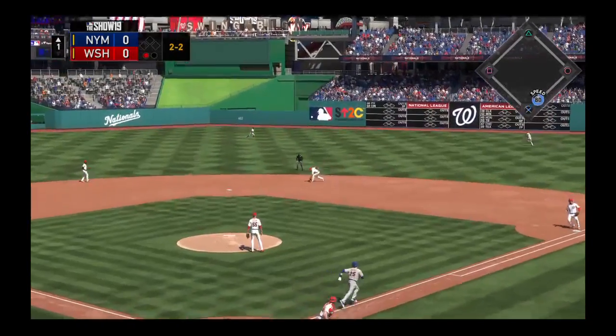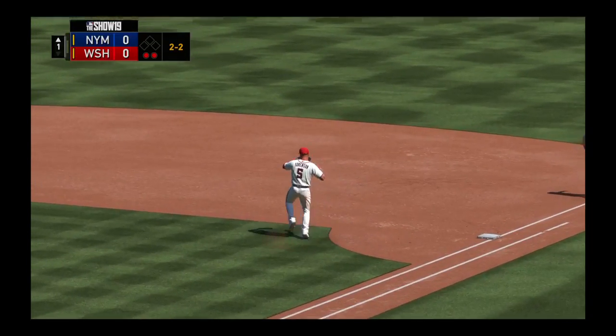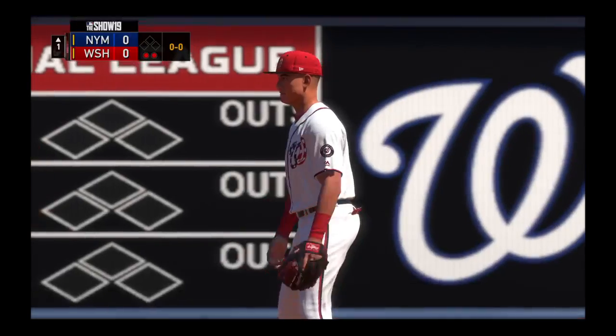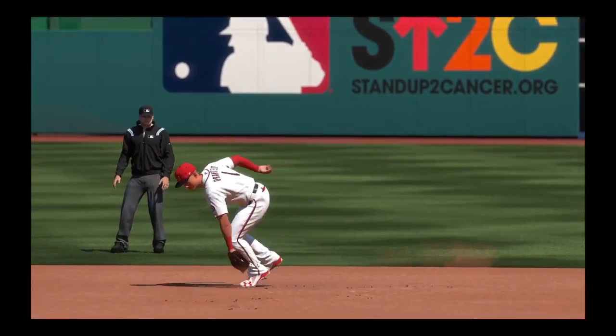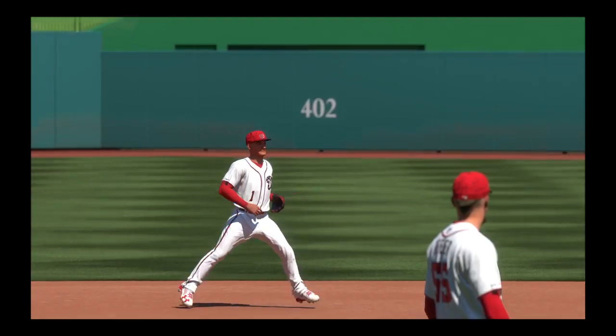A bouncer up the middle, played on the backhand. He'll whip this one over to first, and he gets his man for the second out. And this is not an easy play where you have to range to your right. He really didn't have a chance to get his feet set, so this is all arm. Nicely done.